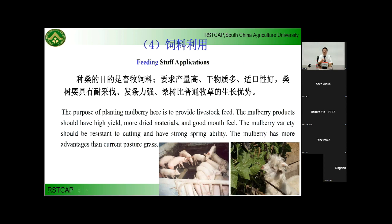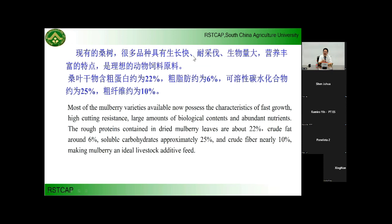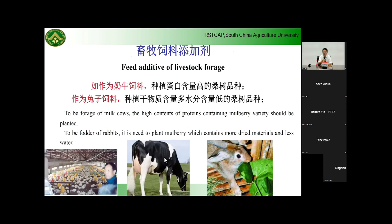Feeding stuff applications. In Latin America, planting mulberry trees can raise the pig. The mulberry variety should be resistant to cutting and have strong spring abilities. The mulberry has more advantages than currant. Now the researchers say the crude protein content in dried mulberry leaves is about 22%, crude fat around 6%, and the carbohydrates. Now in China, we feed the chicken, the ox, the pig. In Latin America, we use the mulberry tree to raise the rabbit.